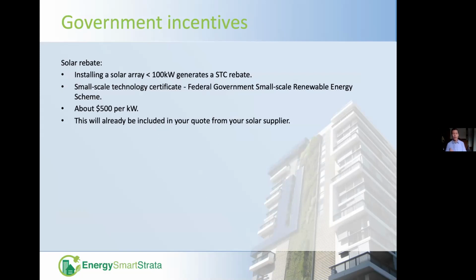So yes, there is a rebate, and yes, this is something that's already included from our solar installers when they give us our quote.